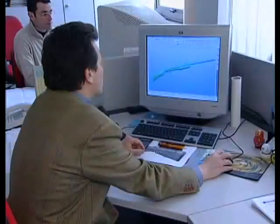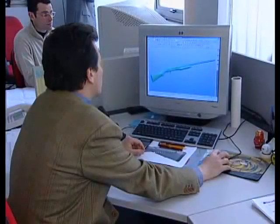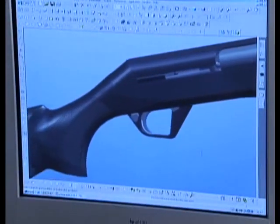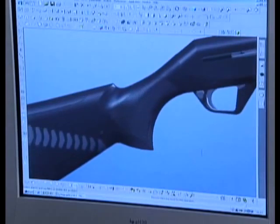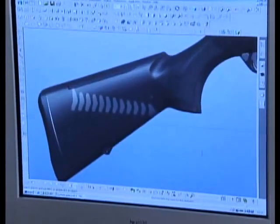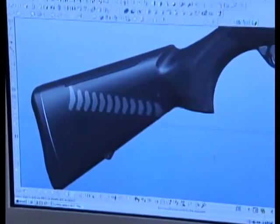It's the new stock design that Benelli calls the Comfort Tech system. The combination of a gel pad on the comb, a gel pad at the butt, and the chevrons in the stock with rubber inserts that allow the stock to flex and absorb recoil.